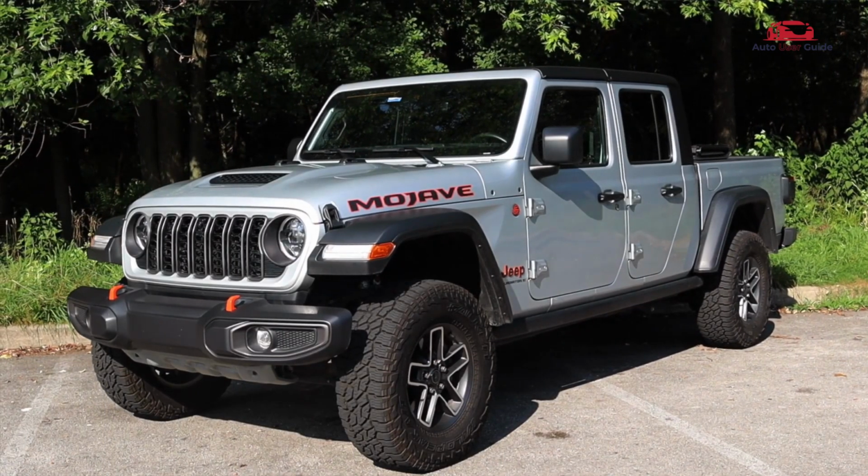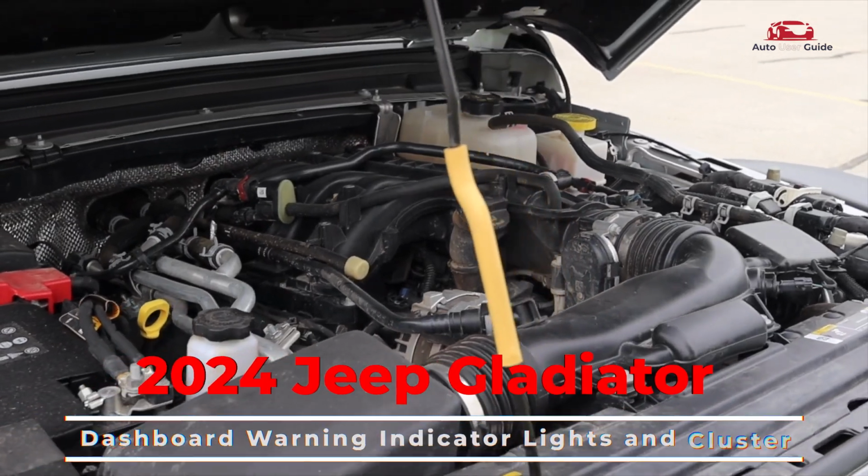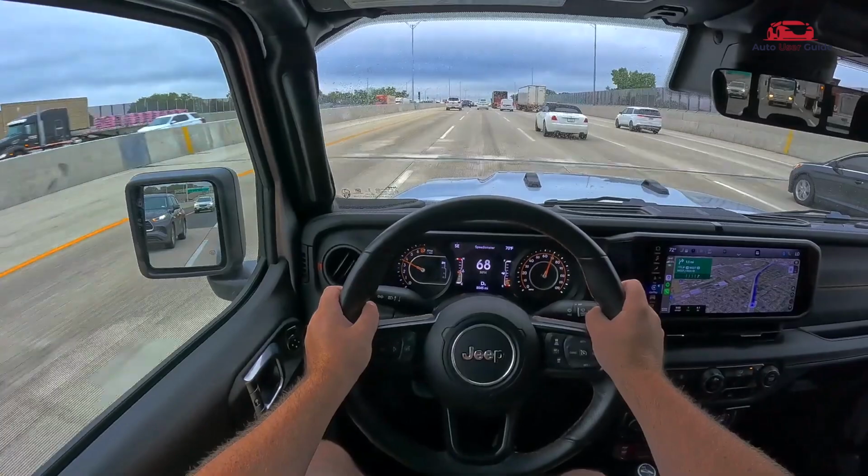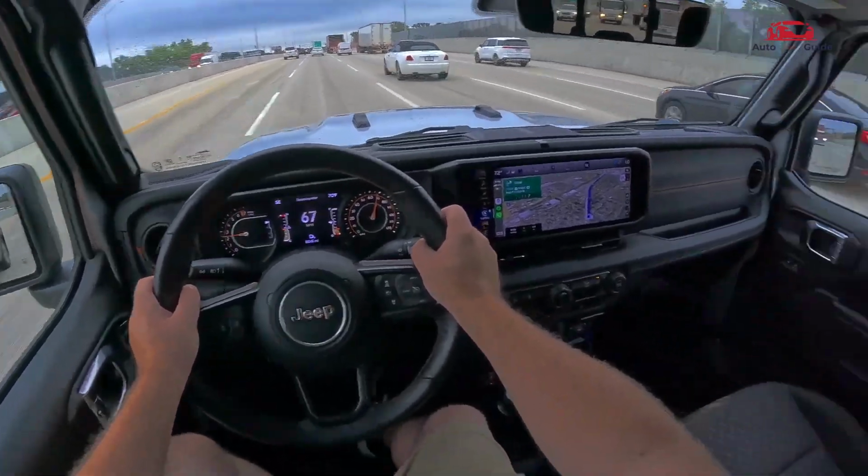Are you curious about the warning indicators and cluster display on the 2024 Jeep Gladiator? How can these symbols enhance your driving experience? This guide will break it all down for you.